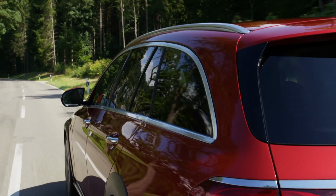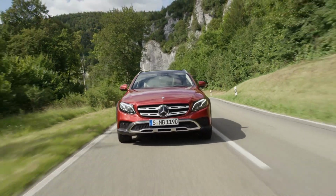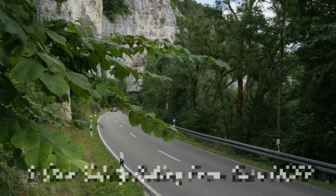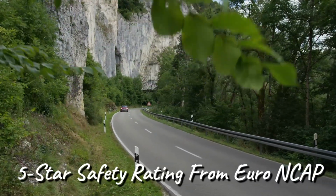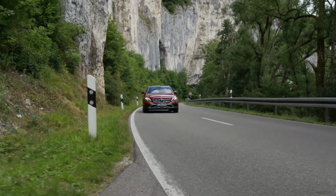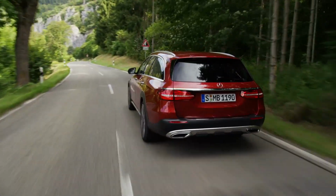Indeed, the boot was one of the most impressive aspects of the All-Terrain model, which was only available as an estate. Like its standard E-Class counterpart, the All-Terrain had earned a 5-star safety rating from Euro NCAP as of 2016. The driving experience was largely similar, providing comfort especially on highways, though it showed a minor struggle with low-speed potholes.